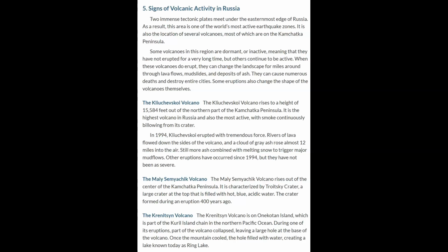The Malý Semeníček volcano rises out of the center of the Kamchatka Peninsula. It is characterized by a Troitsky crater, a large crater at the top that is filled with hot, blue, acidic water. The crater formed during an eruption 400 years ago.